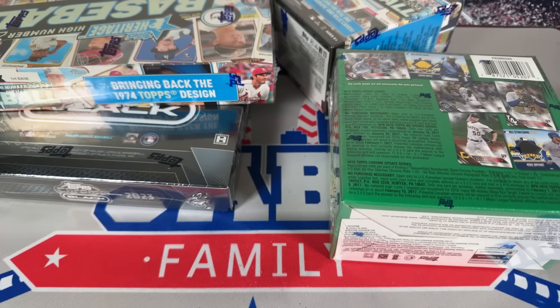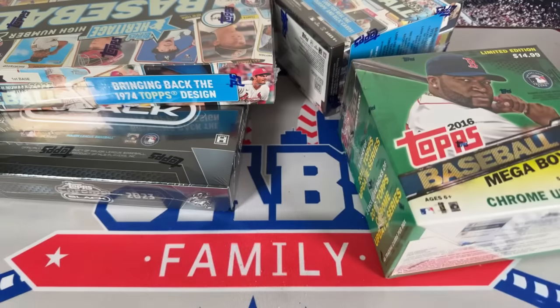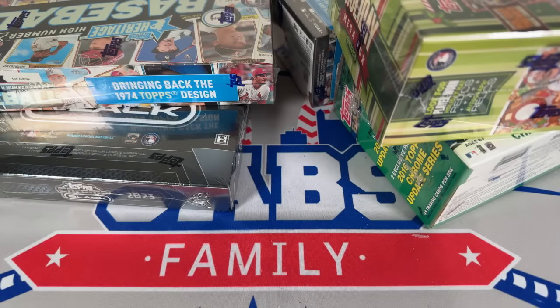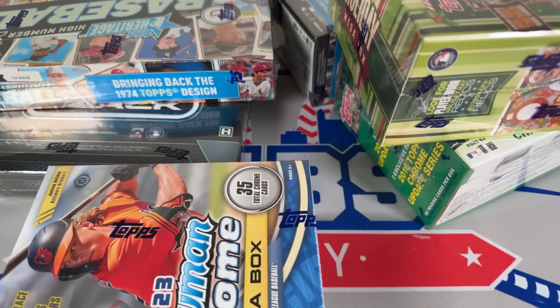All right, what else do we need in this one? Topps Holiday Mega Box, Bowman Chrome Mega Box. So I cleaned up in here and I don't know where anything is. Topps Holiday Mega Box, we got those up here. We put those up there. Bowman Chrome Megas, there's a big case of those somewhere. Here they are. Bowman Chrome Megas. What else do we have in there?